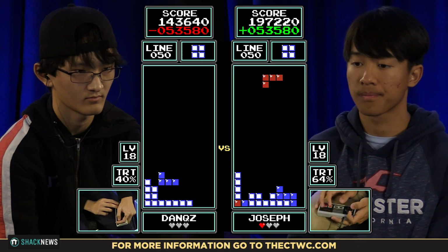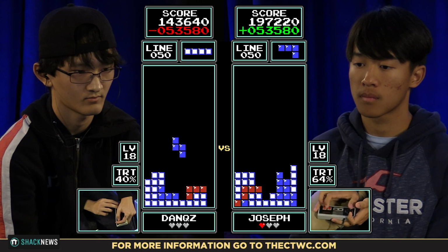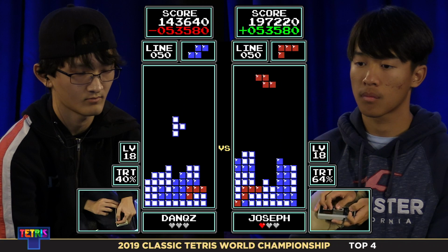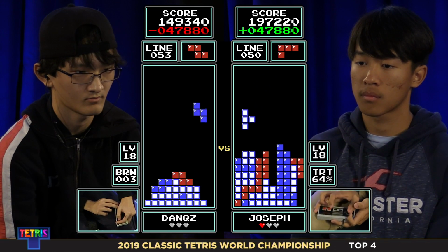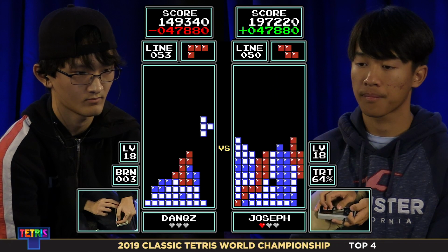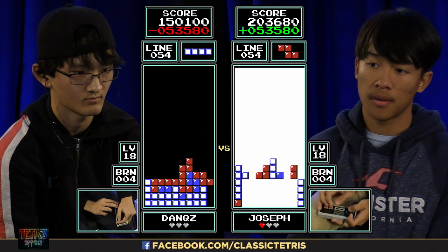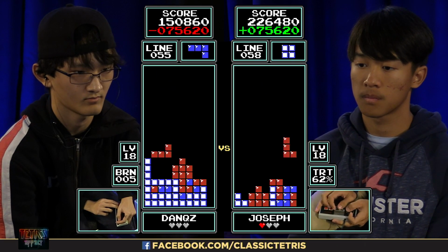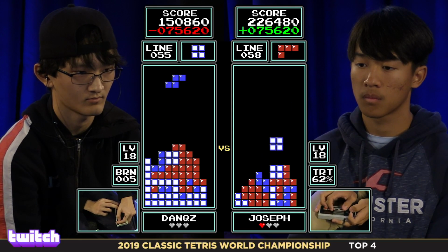Dan with another. Joseph is ahead in score right now, a true lead of about 53,000. Now he's going to be reliant on the double long bar, so that's why he's filled out the well on the right, taking the triple up on top. But he'll skim back his well open. Boom, Tetris for Joseph, widening the lead. 75,000 points, 3 Tetrises. Now he's going to be reliant on trying to fix that gap on the right.